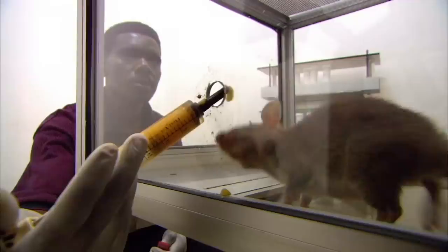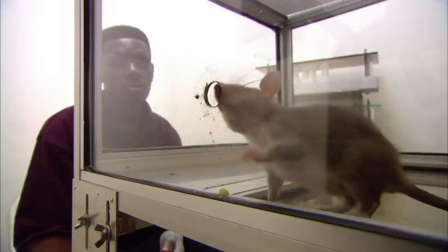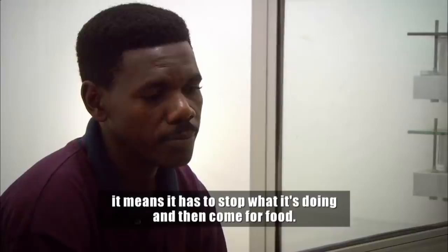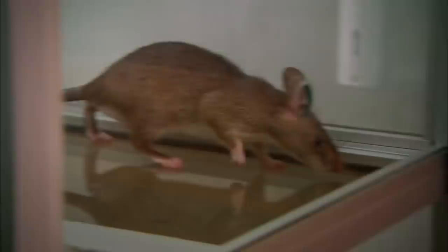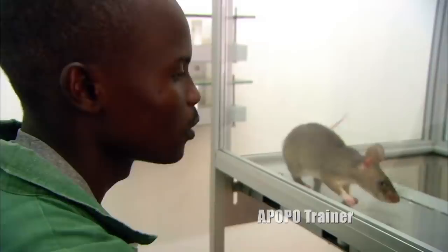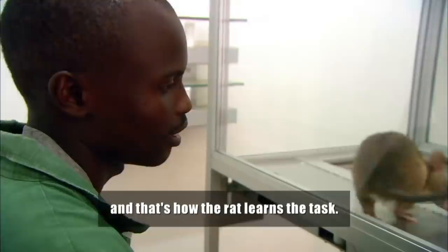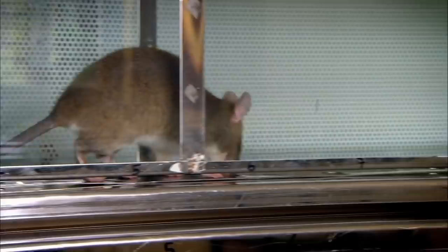These rats are at an early stage of training to get them used to the click sound. This is the instrument that makes us to communicate with the animal. The moment when the animal hears this sound, it means that it has to stop what he is doing and then come for food. They then have to learn that sniffing in a hole will lead to the click and reward. After the rat knows how to put the nose on the hole, then it will be easy when I present a sample on that hole. And that is the way the rat learns the task. There are further stages to accustom the rats to the smell of the virus and then to indicate when they have smelt it. Once this is done, the rats know that a whiff of TB results in a tasty treat.